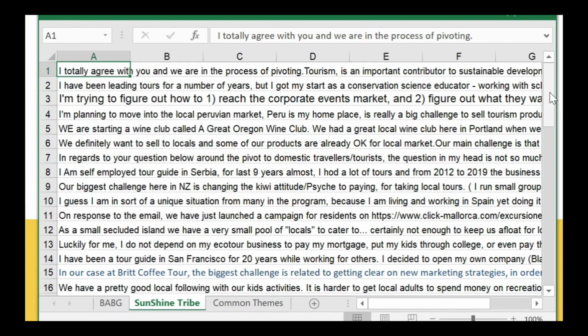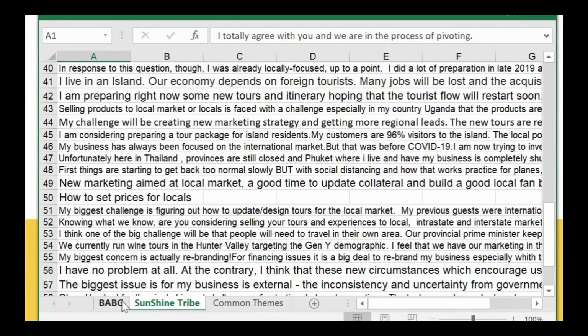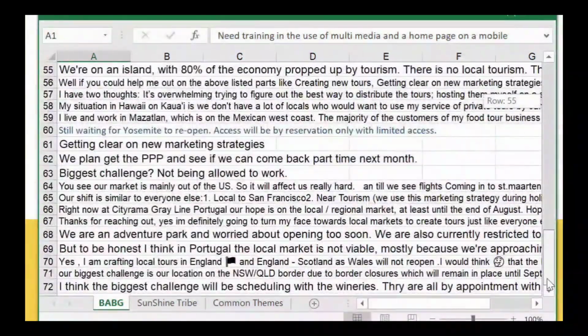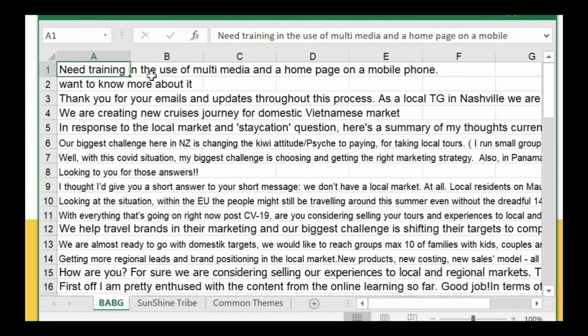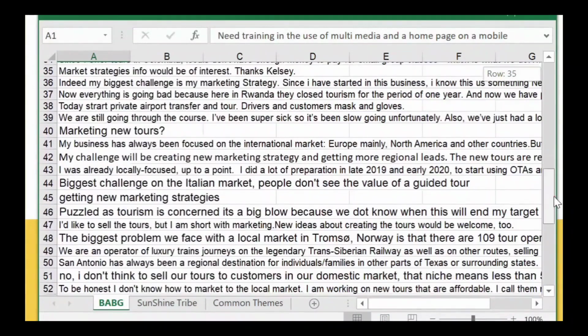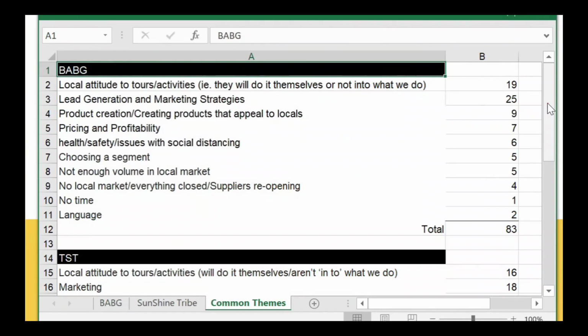I think he had around, from that survey, around 60 odd, sorry, that was mine, Sunshine Tribe, 60 odd responses for that survey. And I think Kelsey had about 70, so that's great. So between us, it's about 130 responses, a good result. And we simply dropped the answers into this spreadsheet so we could go down and take a look at exactly what people were saying and at the language that they were actually using. So it's a really interesting way, and we could look at it quite easily. And then what we did is pull some common themes together.